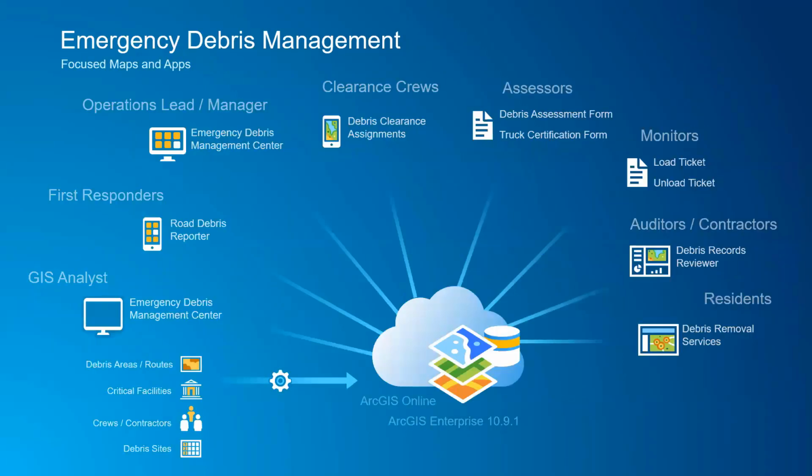The emergency debris management solution is a comprehensive system that works together for your organization. The maps and apps support the workflow to help clear, assess, and monitor the debris. And they're all designed for the many people that are helping with that debris process.